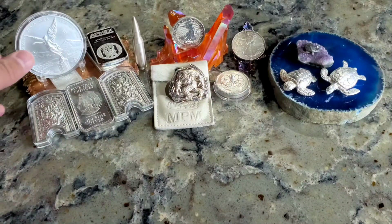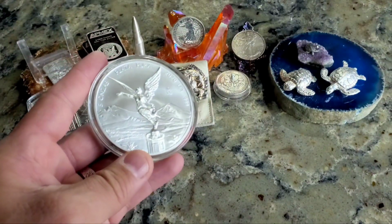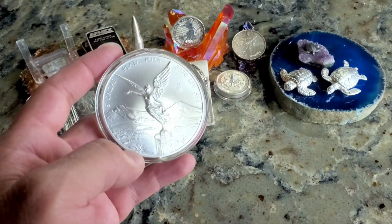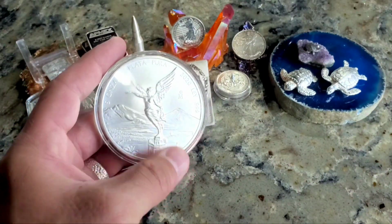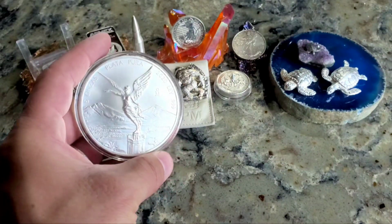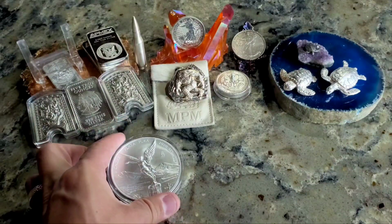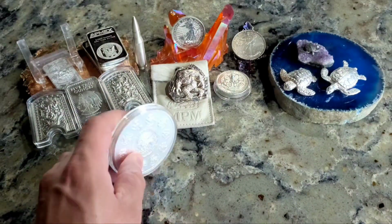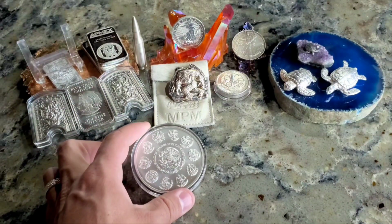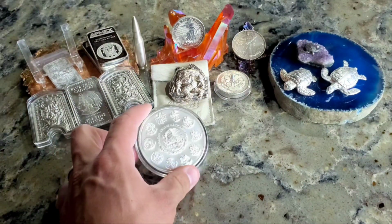Let's start off by first showing the Libertad here, because I have a quick little story I want to share with everybody. Now this is a 2020 5-ouncer, but just to let everybody know, if you got any 2021 Libertads, in order for the dealers to pick them up, they had to drive all the way down to Mexico to pick them up from the mint, because the mint would not release them without an armored vehicle.